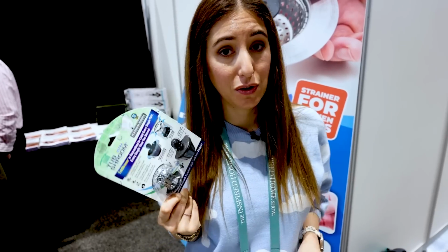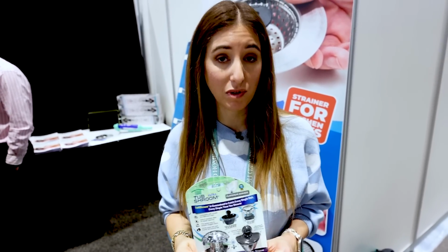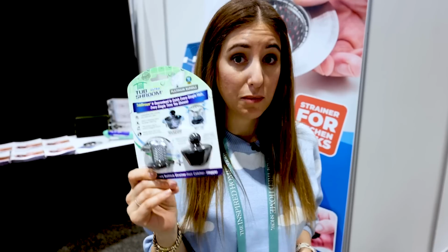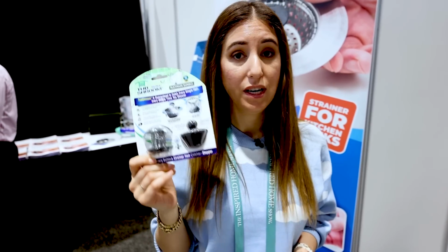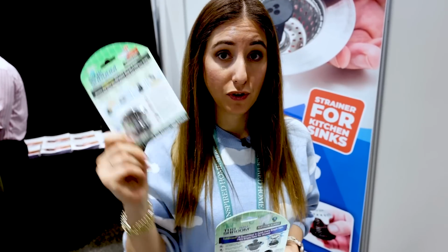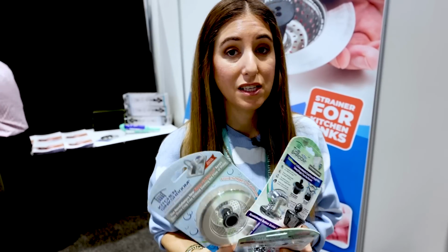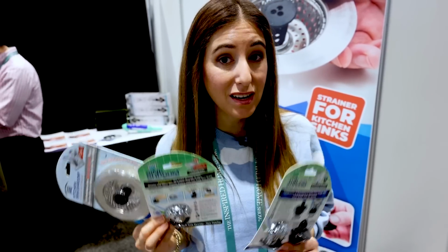This solves a universal problem. We have found products here at the show that can get hair out of the drain, but if you want to prevent hair from going into the drain in the first place, that's what the TubShroom does. And what's really cool is you can get one for your tub or your shower. You can get one for your bathroom sink, and you can get one for your kitchen sink, which is actually a food trap. This is a really simple but innovative product.